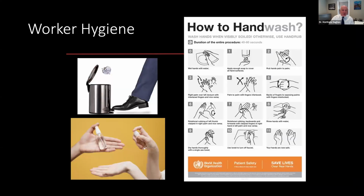On the poster on the right, it's kind of hard to see, but you could probably download it from the World Health Organization. And there is a technique to washing hands. You can Google it on YouTube. I've seen the videos as well, but it's really making sure that you not only wash, put the alcohol or soap on your palms, but try to get the web spaces on both sides as well. So you rub your hands in between the fingers of each other.